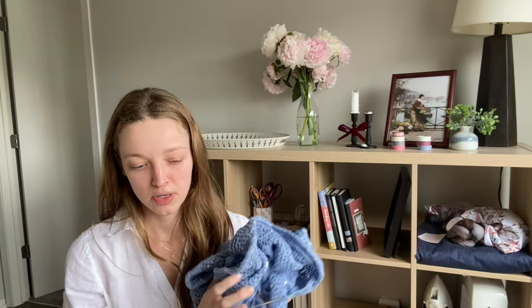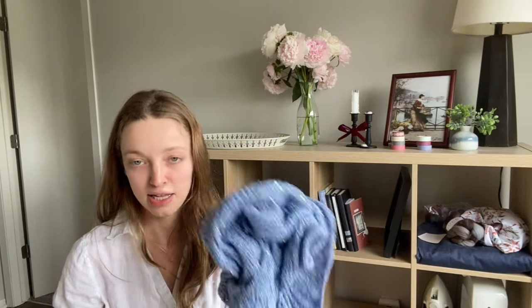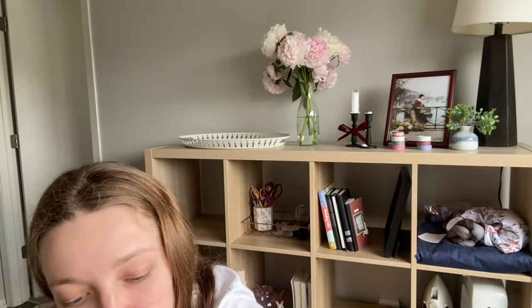My current MO with this is to knit about two rows on it as I'm reading or listening to an audiobook in bed before I fall asleep, so that it's at least going somewhere, even if it's going slowly. That is my Ice Star wrap. It's a self-drafted lace scarf wrap kind of thing. Okay, wow, this is getting long. No wonder these are so long.